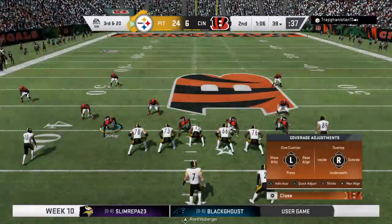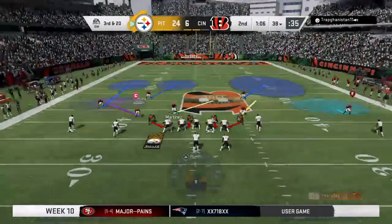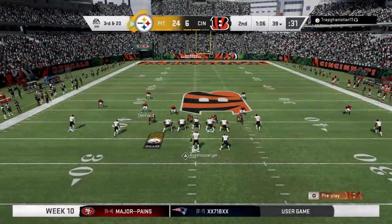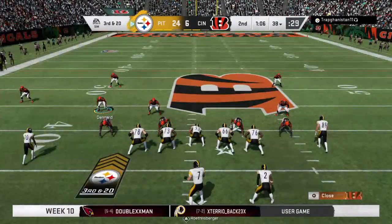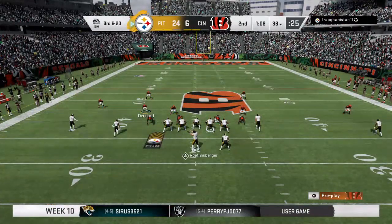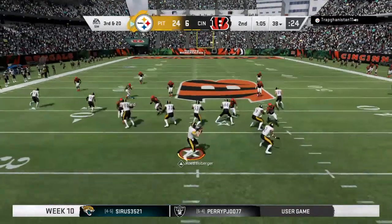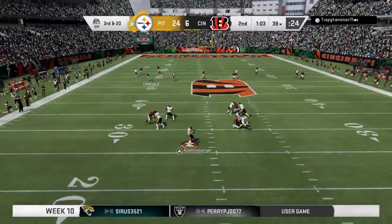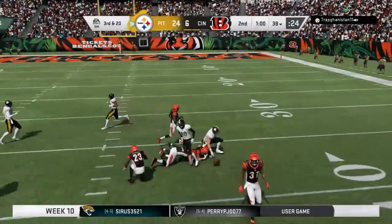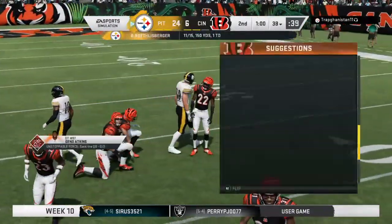So the sack, and now a 3rd and long situation for the Steelers and Ben Roethlisberger. Now Roethlisberger, and unable to connect. Incomplete.